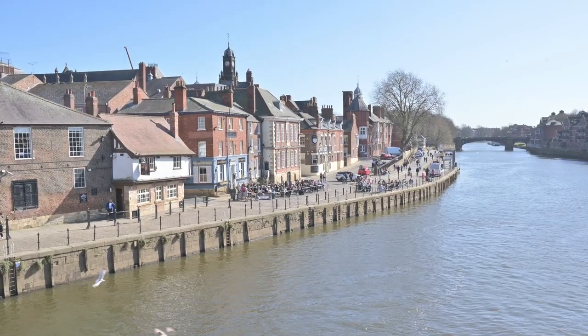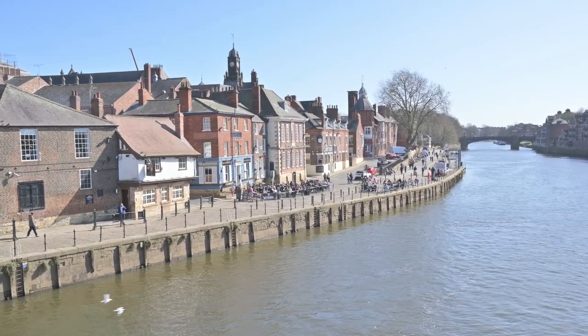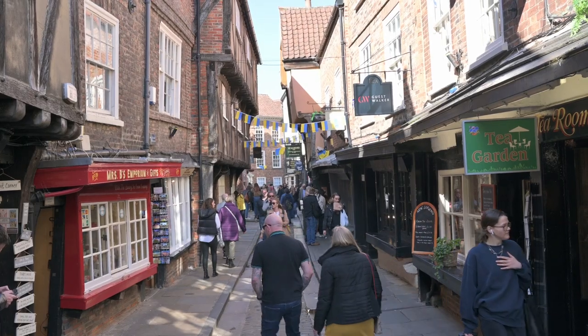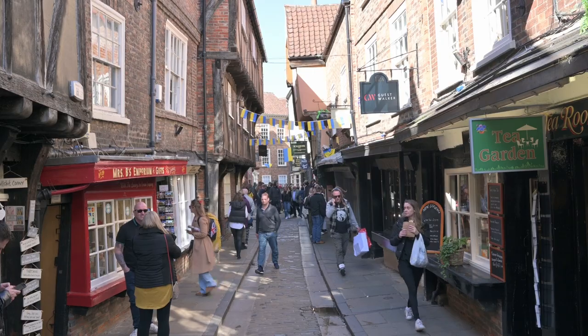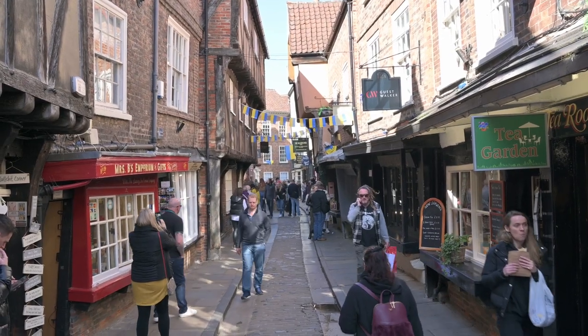We're now going to move into the centre of York itself and get into the nitty-gritty of hidden locations within the city walls for our next three locations. One of the many hidden quirky things that York is famous for is its little alleyways and passageways between the main thoroughfares, which in themselves are quite quaint.